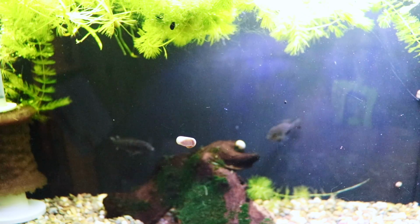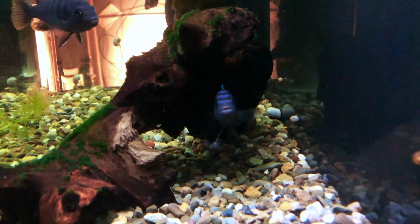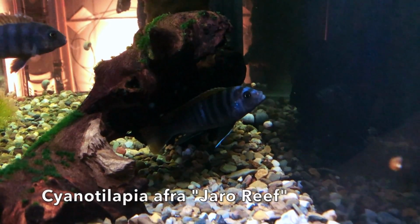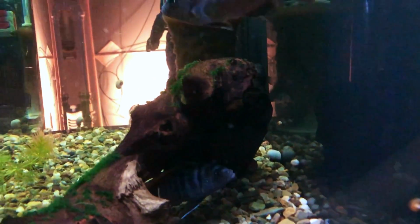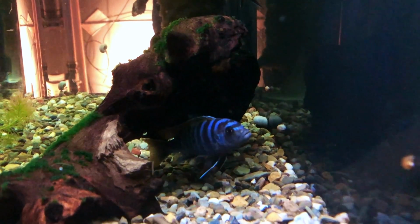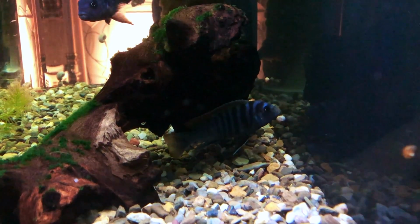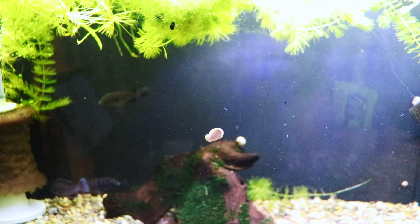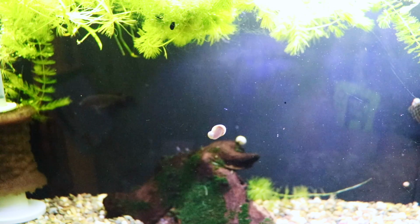So this is the 23-gallon bowfront. In this tank we have a small breeding group of Mbuna cichlids that probably won't stay in here for very long. This is Cyanotilapia afra jarro reef, not Jalo reef, but jarro reef. These fish have a slightly different pattern than the more popular Jalo reef that you would find in a lot of the stores. And so it looks like we've probably got a couple males and most likely 3 females. The males have a little bit more color. Like I said, the idea here is we want to breed these guys and see what they look like, and eventually we'll throw the better ones in the 75 Mbuna community tank.